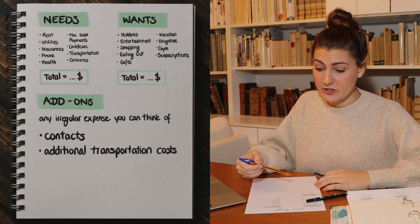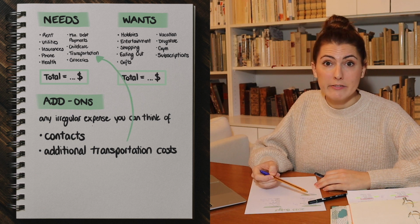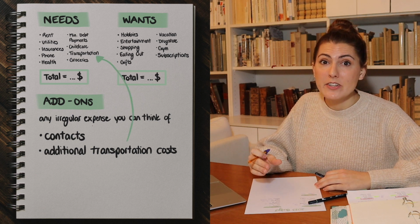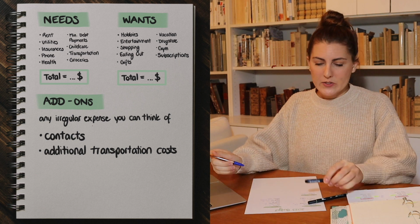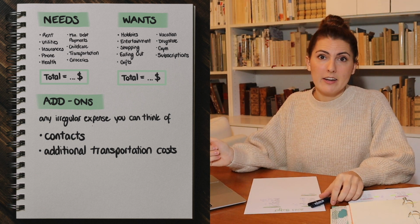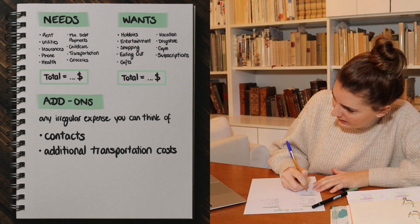Okay, next up would be transportation. In the transportation above, I have included the minimum amount, but I want to include things like visiting friends or visiting my family. So I would need train tickets for that. So I'll estimate a number for that as well.